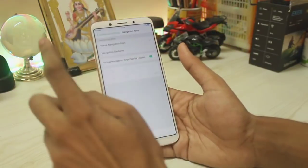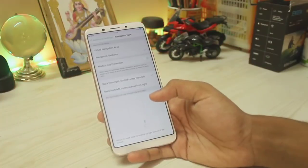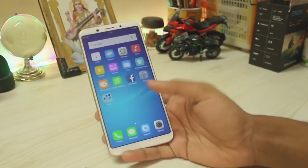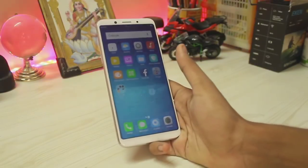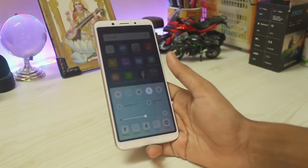But then again, you have navigation gestures, and boy, navigation gestures are completely ripped off from Vivo V7 Plus. Yeah, for going home, you have to swipe up from the middle. Again, for back, you have to swipe up from the right. Again, for the control panel, you have to swipe up from the left. It's just totally the same as V7 Plus.